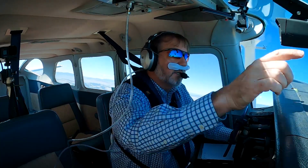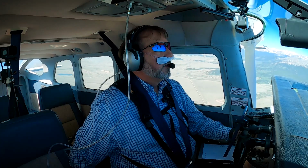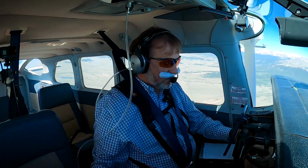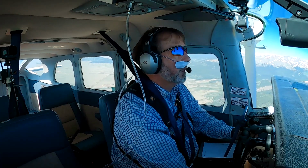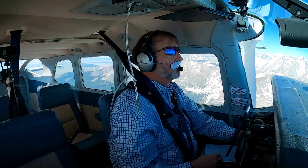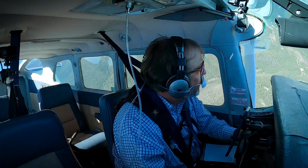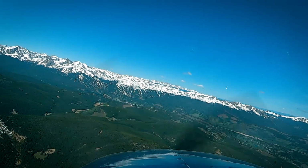Keep climbing. See the pass over here. Always got to have an exit strategy also. If I get a big sink rate, obviously I think I'm going to turn off to the right and come back around. Into the Summit County, Blue River Valley over there. Bunch of big rocks over there. You can see the backside of Keystone right here in front of us. And if I turn off to the west, you'll see Breckenridge Ski Resort over there.